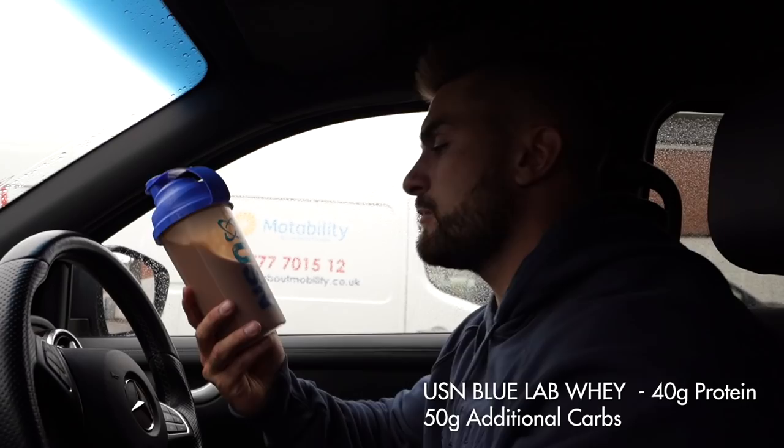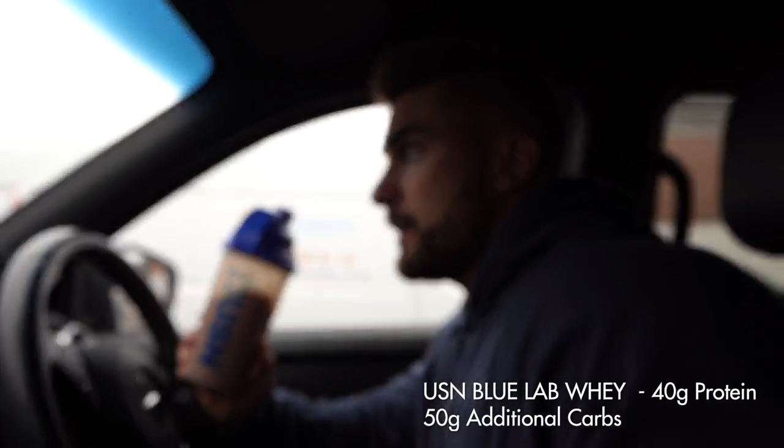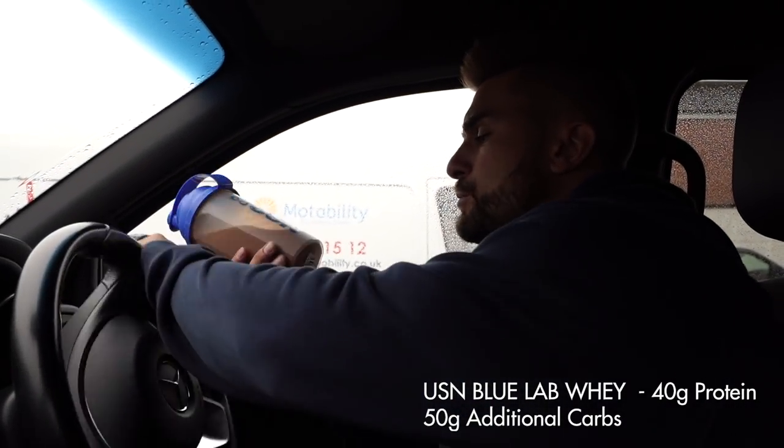Post-workout shake, Blue Lab Whey. 40 grams of protein and then 50 grams of tri-carbs. I would have put 100 in, but I ran out. So I'll get a banana when I get home or something.